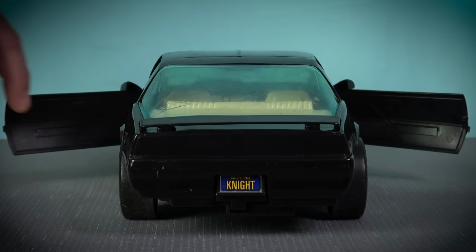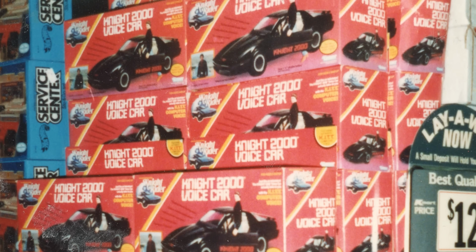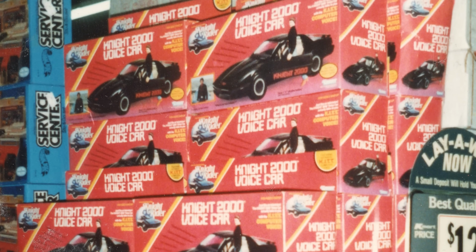The car has a pair of opening doors and each one has Knight 2000 written down the side. And while I like that this is painted on and not simply a sticker, I would prefer if it wasn't there at all, because this embellishment is not present on the vehicle used in the show. Aside from the opening doors though, there is only one other play feature, and it's the toy's big selling point.